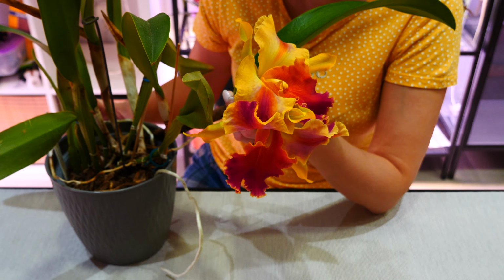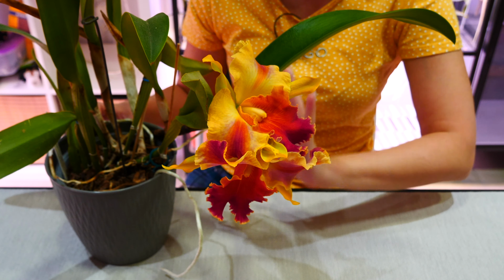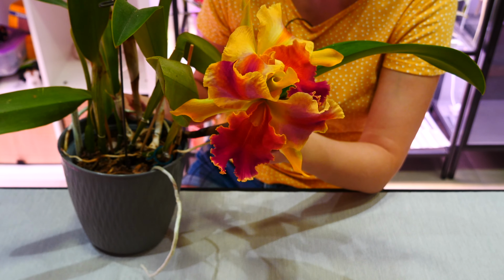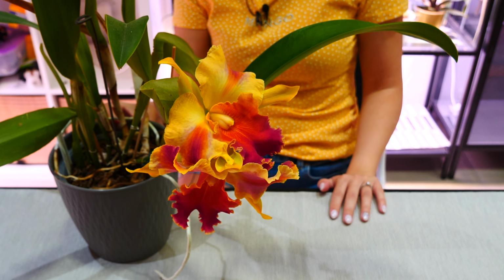So that's my advice. I always like to go for clones. I don't like surprises when it comes to this. If I want an orchid to surprise me, I'll go for it, but if I want an orchid to look identical to what I think it looks, then I go for clones. Righty, let's move on. I blabbed enough, but I missed blabbing.